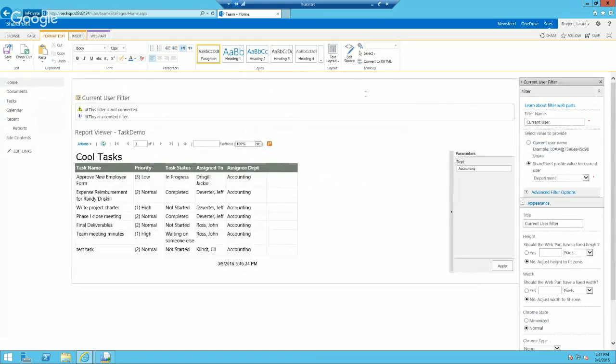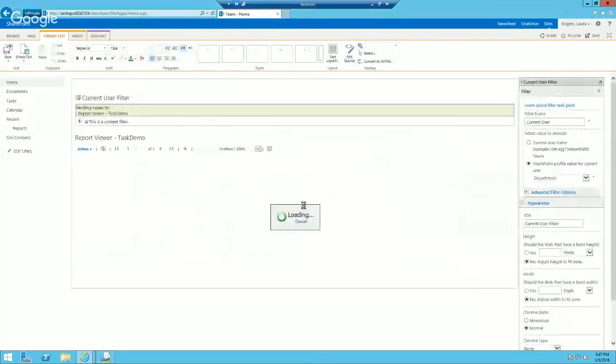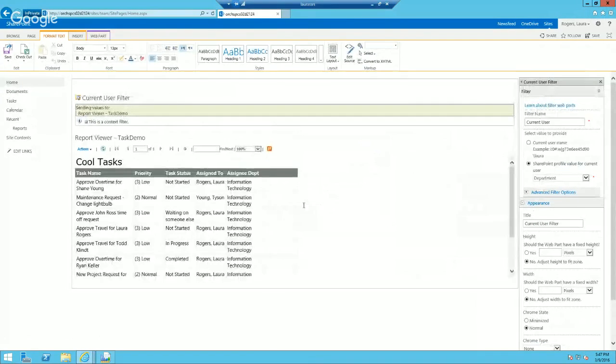Now let's see. I don't think it'll allow me to send the parameter until I load the parameters, but maybe it will. Ooh, there we go. It worked, Joelle. All right, so what did I do?